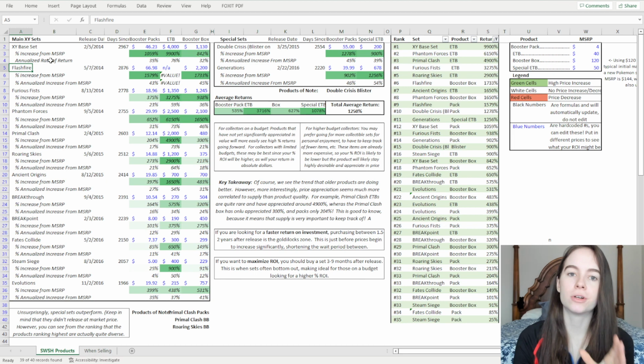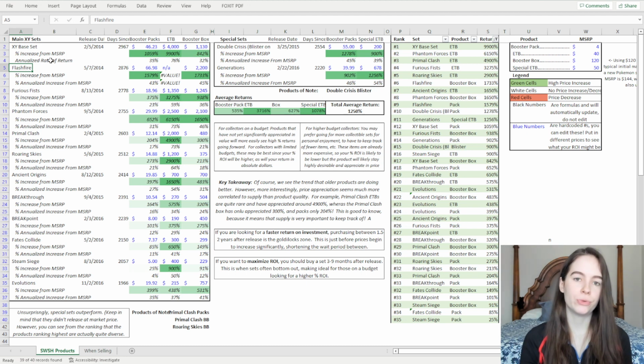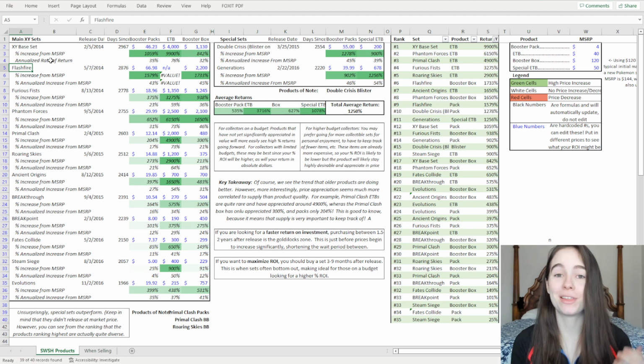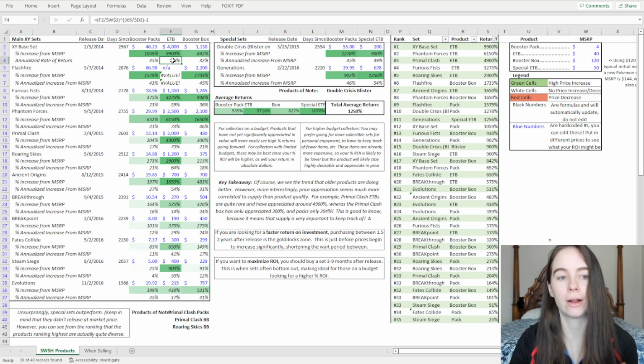But annualized rate of return is accounting for the compound returns. So I included this because it helps make it more comparable to things like stocks and more traditional forms of investment. Obviously this is an alternative form of investment if you want to think of it that way. The risk is definitely much higher, but you can see that this annualized rate of return is much higher. This is different from what I previously had because this is accounting for compounding returns. So for example, this is 76%, but that is compounded actually daily.